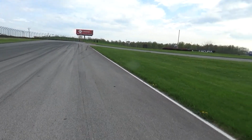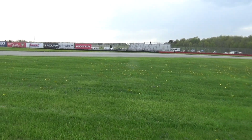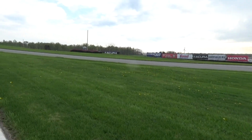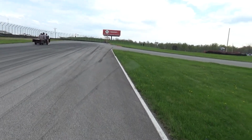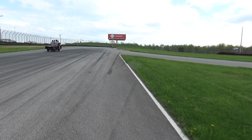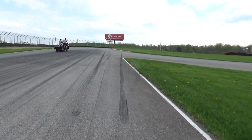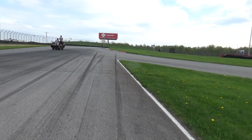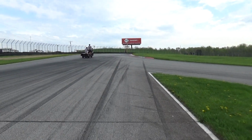Alright, so as you can see right here, this is the exit of the little chicane right up here, coming up on it. And we're going to come up to the keyhole, which is a prime opportunity for overtaking for the lead or overtaking cars in a different class here in the IMSA WeatherTech SportsCar Championship.